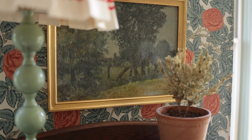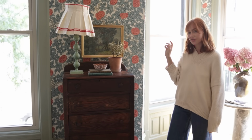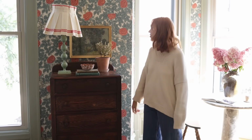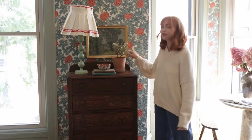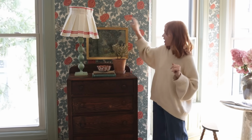This piece of art is from a company called Heirloom Art Co. They're based out of Salt Lake City, Utah, which is where my family lives. And they have a ton of religious art, which I love to shop from, and they have a ton of landscape pieces. So this is from them.